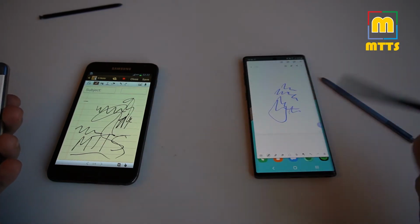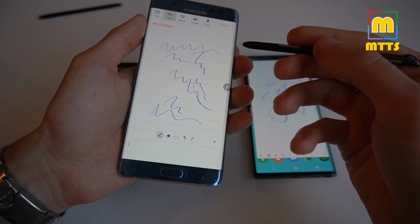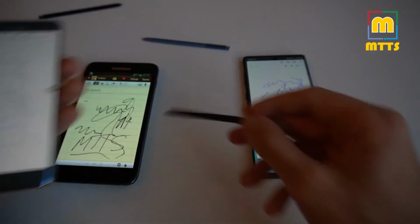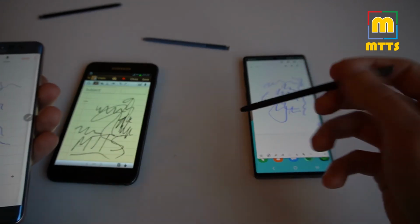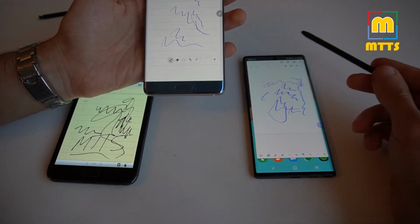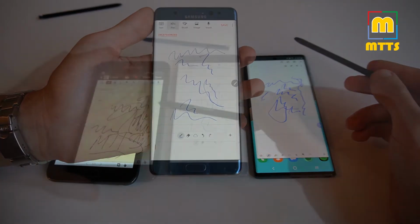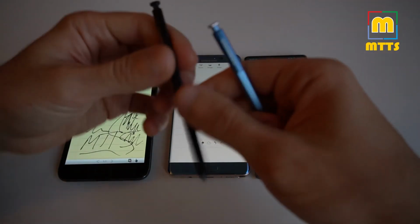This is the Note 1 S Pen, which still works on the Note 10 and on the Note 7. So it seems like these two have the S Pen incompatible with this one, not the other way around, which is interesting. So basically, I believe that for the latest device, you have better compatibility with pens of basically different shapes and sizes and technologies. Let's put it back in and let's compare these two.